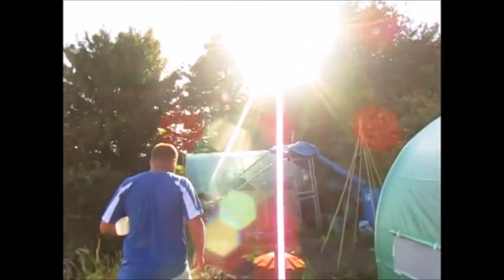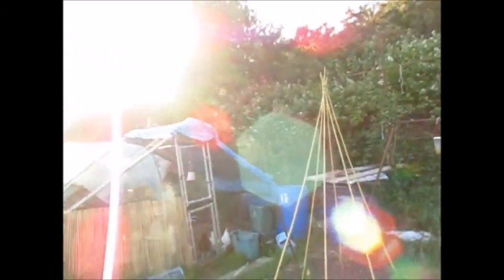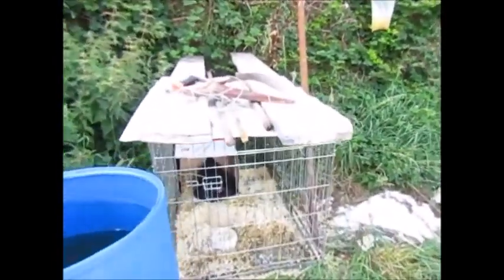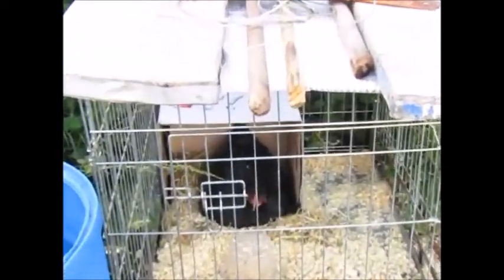We're on the side of a hill here, so we're right up on the top of the allotments now. So John's got some new additions. Oh, there's one here, look. There's one sitting by there. And what's this one's name, John? Oh, Nightmare from Heaven. My Brahma.